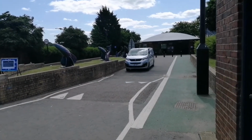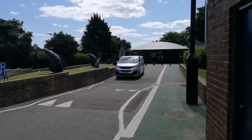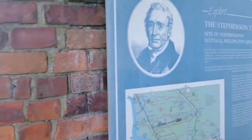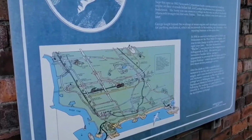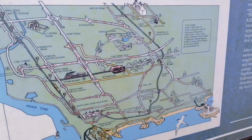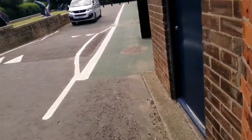Okay, so it starts here. This is the Howden side for the Tyne Tunnel, the pedestrian Tyne Tunnel. A little bit of history there. The Stevenson Trail. It's a scale map there. Drive to scale. I'm going to go down here.